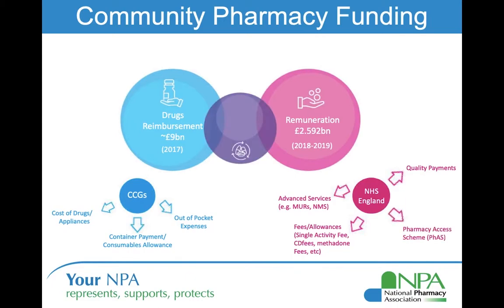In the middle, we have retained buying margin. The placement of this component is important, as it affects both reimbursement and remuneration. This pot totals £800 million and is margin that community pharmacy is allowed to earn on procuring medicines on behalf of the NHS. The reason it straddles remuneration is because it forms part of the £2.592 billion pot, but it's paid as part of drugs reimbursement.